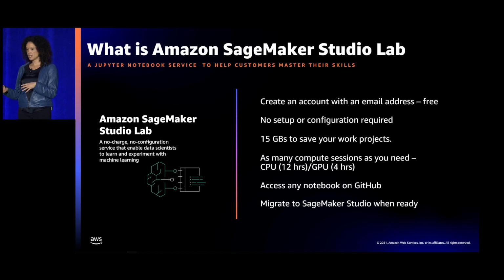At the end of your user session, we're constantly saving in the background, so when you come back, you can pick up where you left off. And of course, like I mentioned earlier, you have access to Git and GitHub. And most importantly, if you're done with your experimentation or you want to go to the next level and start using some of the functionality in SageMaker itself, we have a migration path for you to do so.